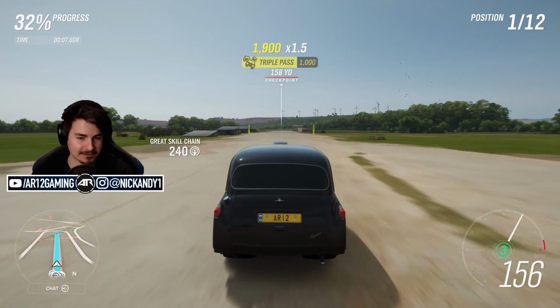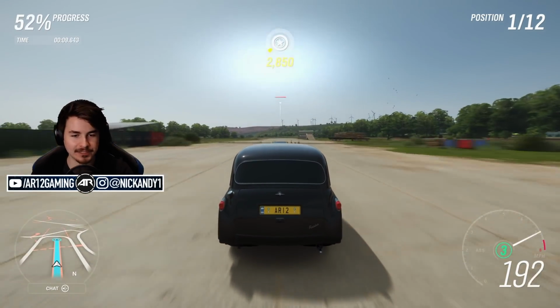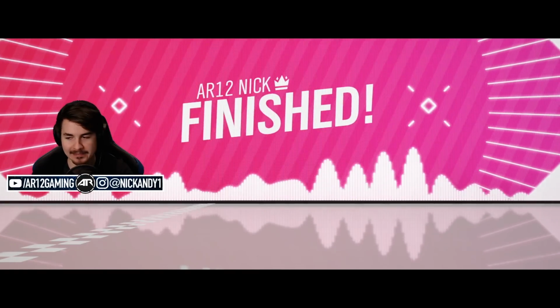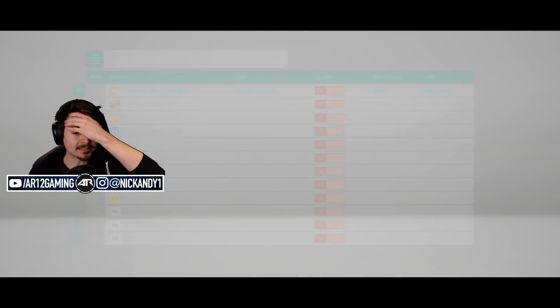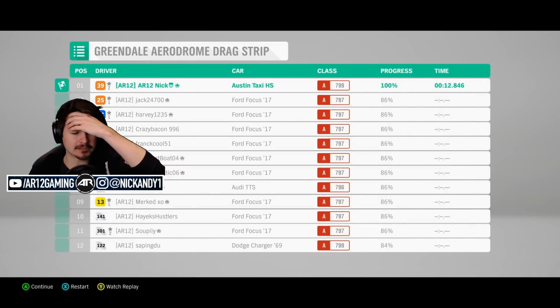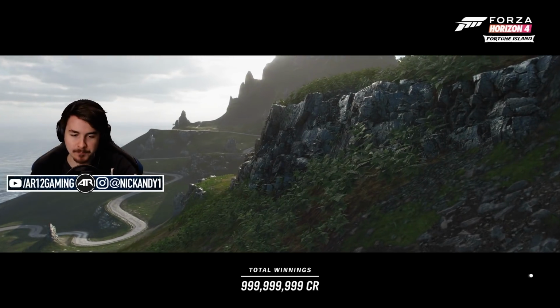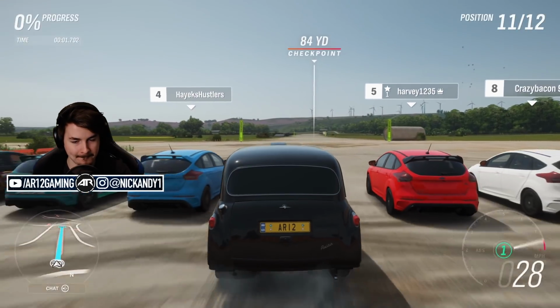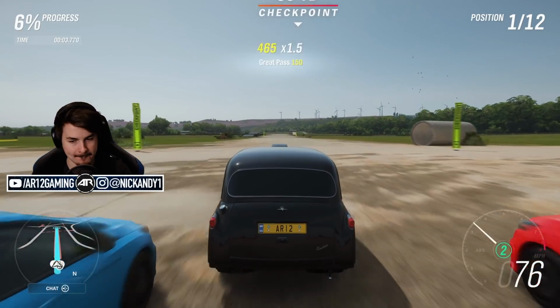I don't know if that's good enough. It's so difficult to keep this car in a straight line. Really difficult. That's too slow as well. It's like you need to find the balance that allows you to not spin your wheels, but at the same time get off the line as fast as possible. That was better, but we can still do better than that.